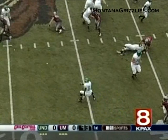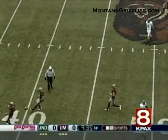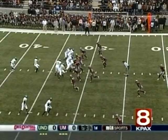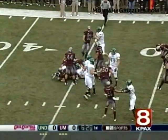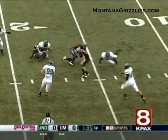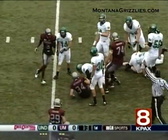Fake this time to Miller and throw a screen, and it's batted down by Ryan Featherston. Roper to throw, set up a middle screen to Chase Reynolds with some blockers. Making some moves, and Reynolds will stumble out across the 20.